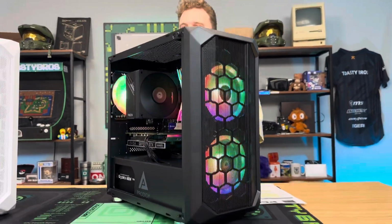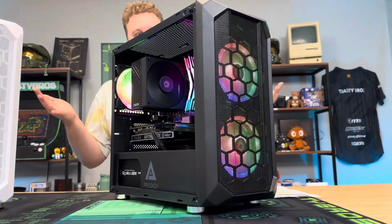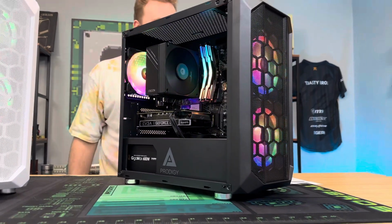which is going to be discounted because it has a little bit of a scratch issue, which is not really that bad, but you can save money on it with a scratch and dent special. You can buy it for $850 at PCBros.tech. It's a pretty good deal.